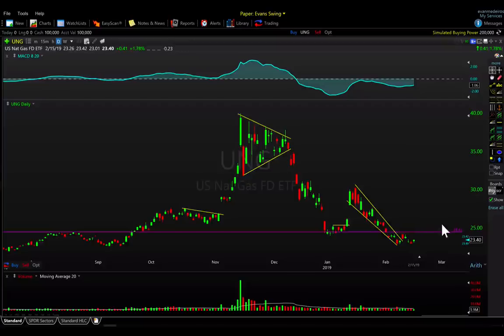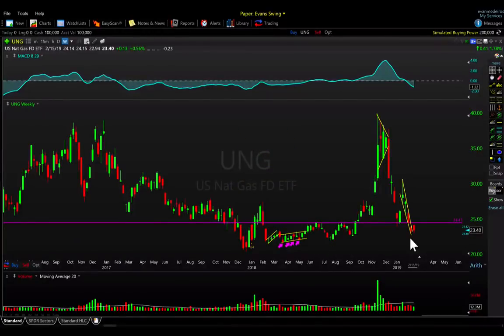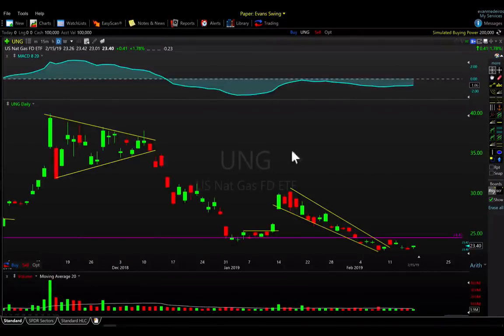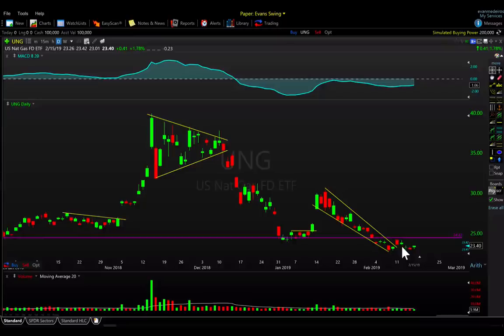If we stick on energy here, natural gas really, on the weekly chart did stabilize a bit, but didn't do a whole lot. It was up 0.5%. Didn't really change the structure of this at all. It is still flirting with year-to-date lows here.